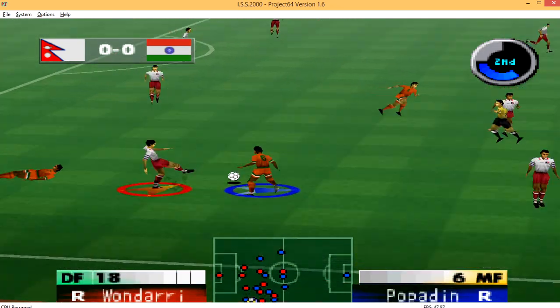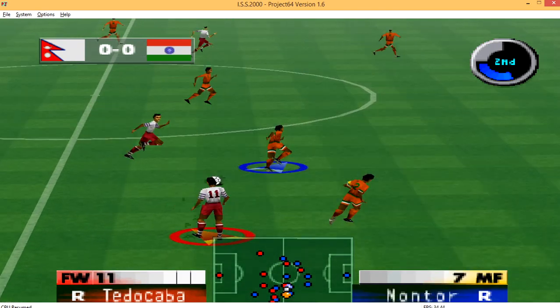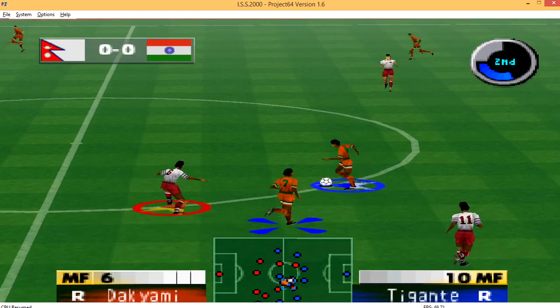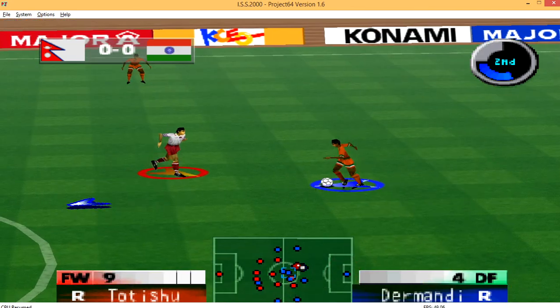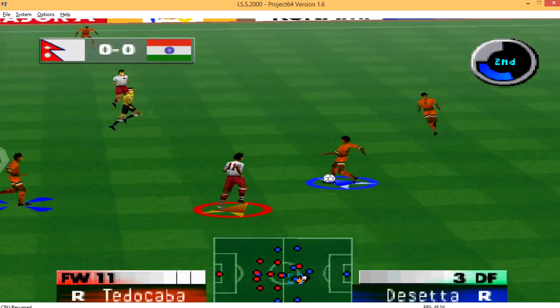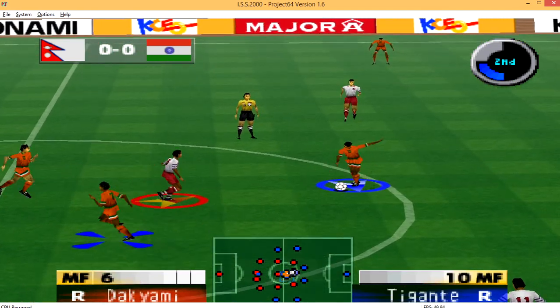No whistle. Number 12. That's nicely played. To the left. To the right. Number 7. Number 10. Number 11. To the left. To the right.